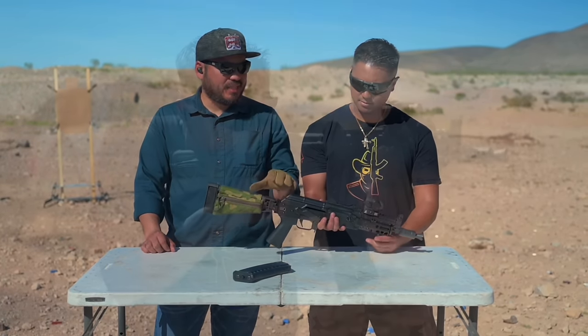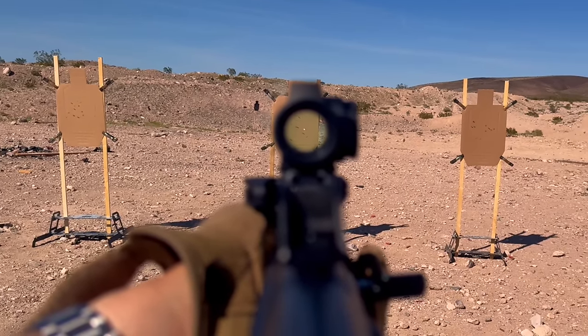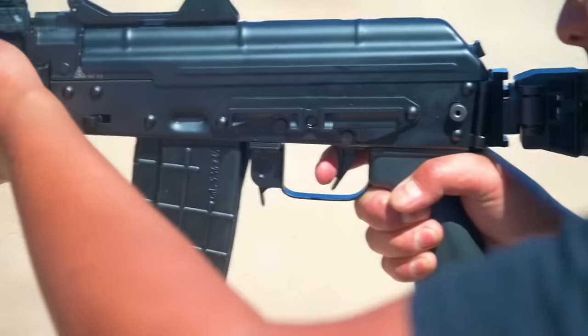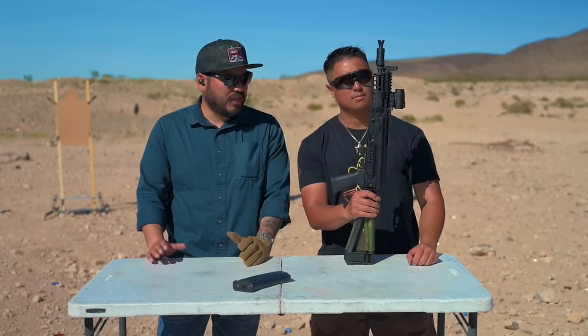I did want to get the JMAC railed version over the wood furniture one. I will say though, the wood furniture one's $10.99 on their website, so $1,100. This is $12.99, so $1,300. So $200 more gets you the rail and the trigger. I think that's reasonable, with tax and shipping the gun being just over $1,400. Do I wish it was cheaper? Yeah, of course I do.